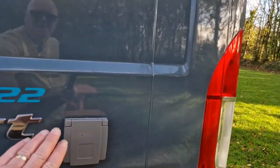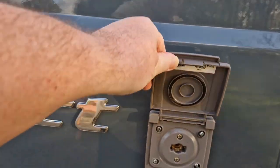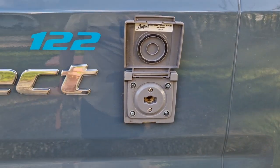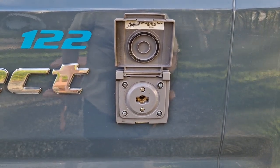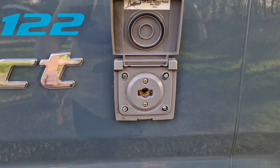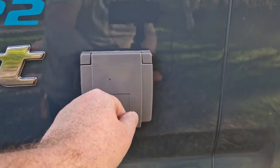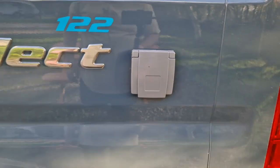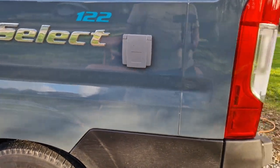Moving back, this is an outside... Ooh, how do you open it? Give it a tug. Give it a bigger tug. This is the outside barbecue gas point, which obviously I'm not using at this time of year, but it's a nice thing to have, of course, to set up an outside barbecue. Not sure where you'd store the barbecue. I guess under the seats.